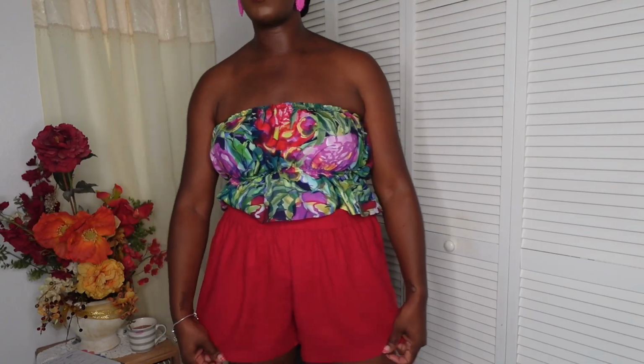Now I made these up using leftover linen that I had in my fabric stash, and I think I've had it in my stash for a couple of years. If my memory serves me correct, I had made myself a red linen dress out of this fabric years ago. I no longer have that dress. As a matter of fact, I don't even know what became of it, but I did have a remnant of this fabric left over, and it was just enough for me to get the shorts cut out of this fabric. And I think that this is a perfect material for these shorts.